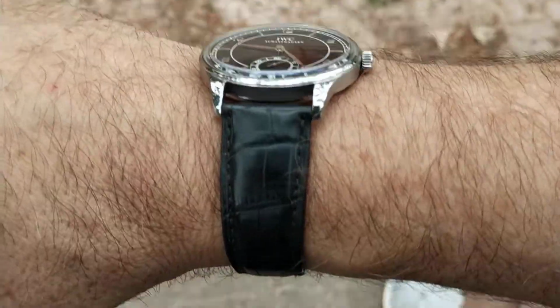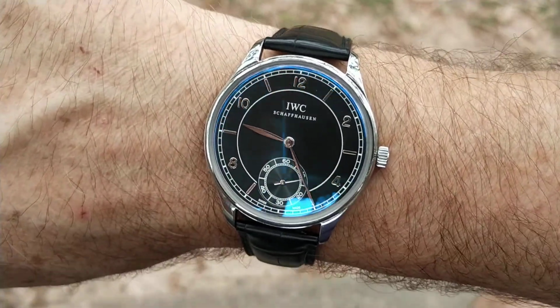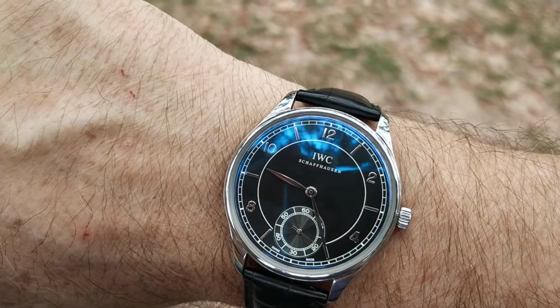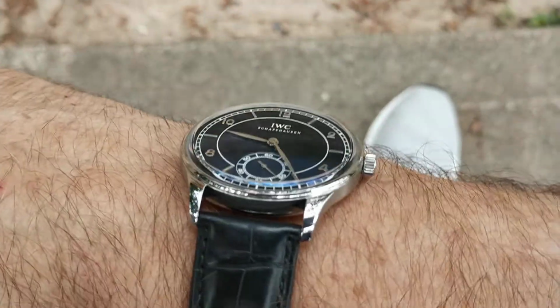Getting some reflection with this one. The coating must be less significant. Anti-reflective coating, maybe. I'm guessing. I don't really know. The other watch, I wasn't getting much of any reflection. But it's a black dial.